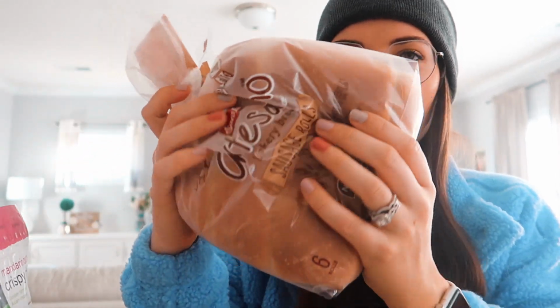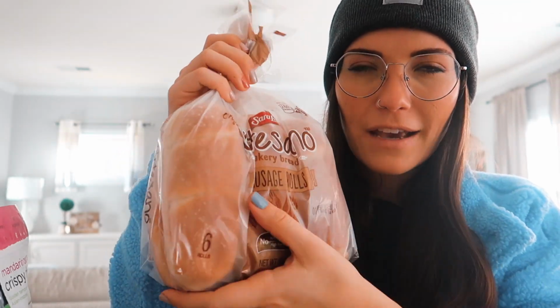So I really wanna try this for like some French toast or like breakfast sandwich or something. I just feel like this is gonna be so good. If y'all have tried this, let me know. And I've never seen these. I think it said that these were new, so I'm super excited, but it's gonna be hard to tell because they kind of make these bags kind of frosted.